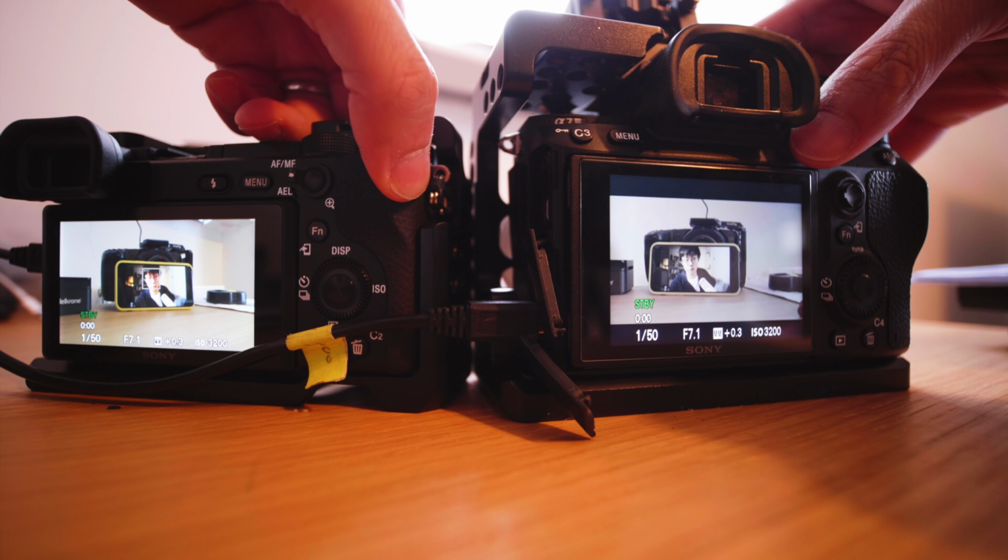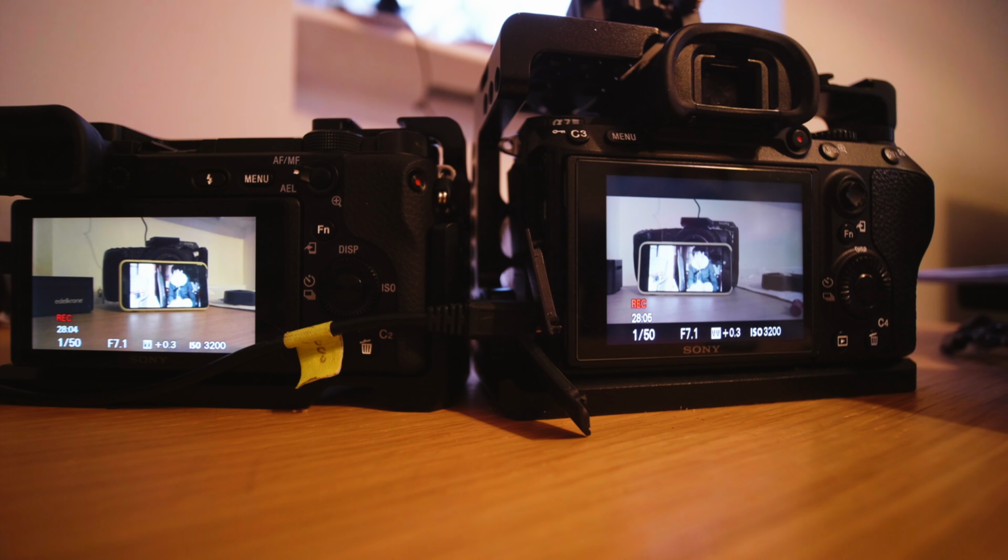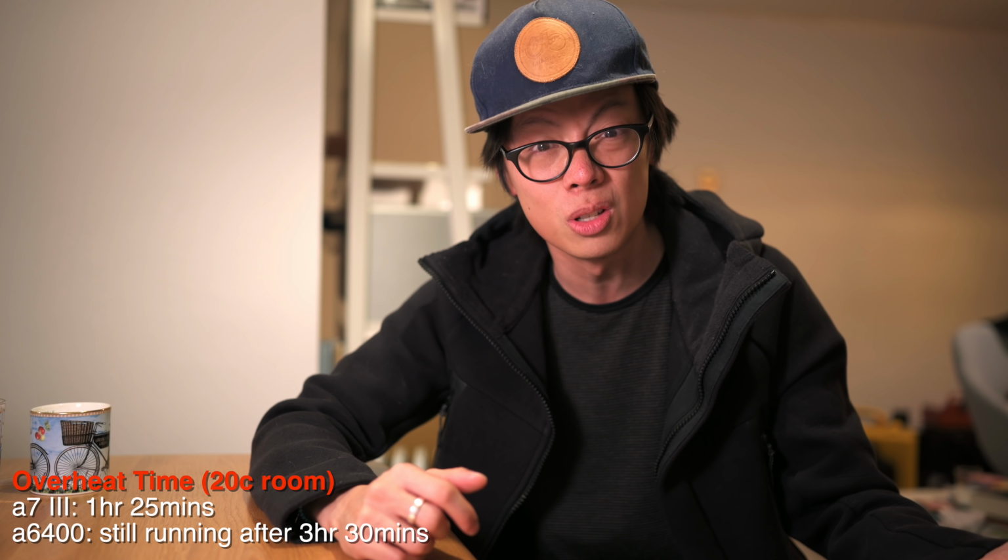Otherwise, it's quite a good camera for video. There's no recording time limit. The a7 III has a 30-minute time limit. This doesn't have any, probably because it doesn't overheat as fast as the a7 III. Side by side, the a7 III starts to overheat after 1 hour, 25 minutes, and stopped quite soon after that. The a6400 just kept going on and on and on, just like a freaking Duracell bunny. After about 2 hours, I gave up because I've got better things to be doing, to be honest.